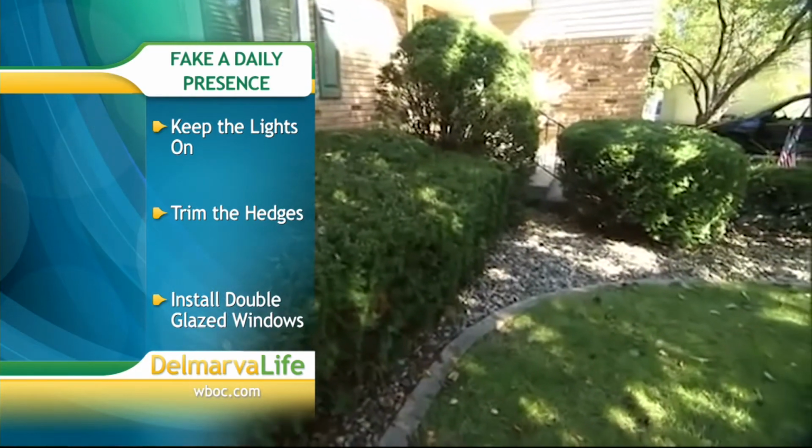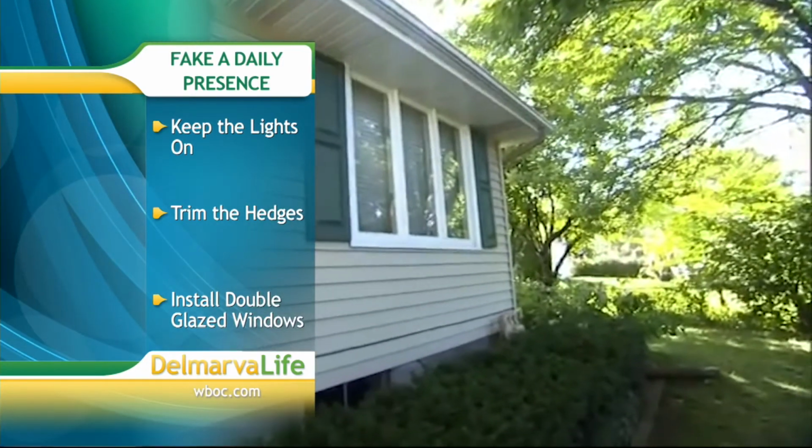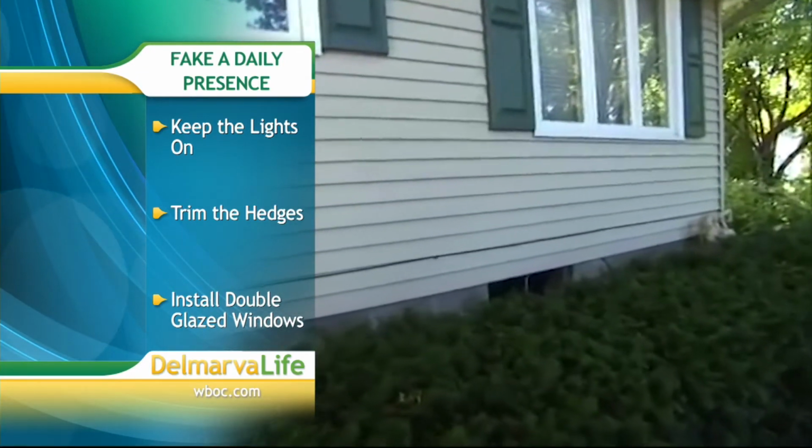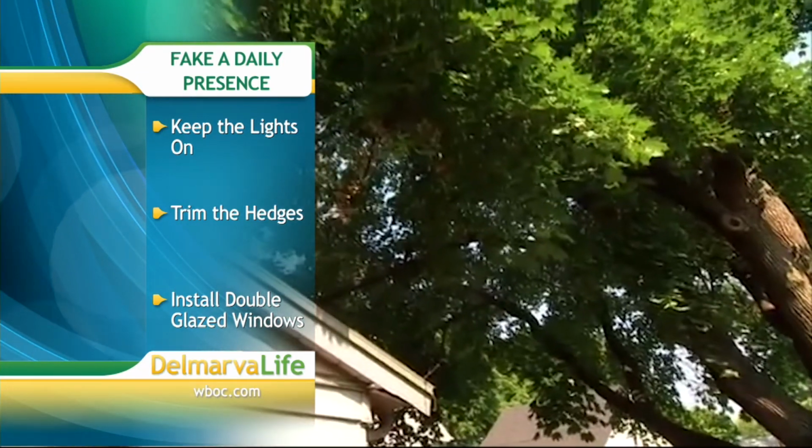Trim the hedges, keep them under 3 feet high, and what you'll see is there isn't shelter for someone to try and get into the house at their leisure. There are a lot of different ways we can make this appear that it's much harder to get into than it should be. Keep up a sign. If you have a burglar alarm system, put a sign in your yard, advertise it. Whether you have a dog or not, put a sign in the window that says, beware of dog.